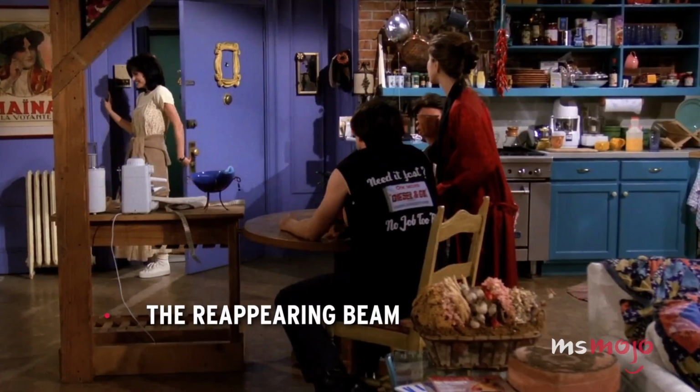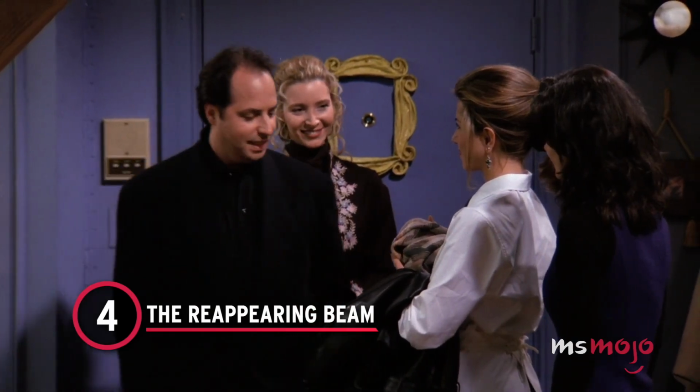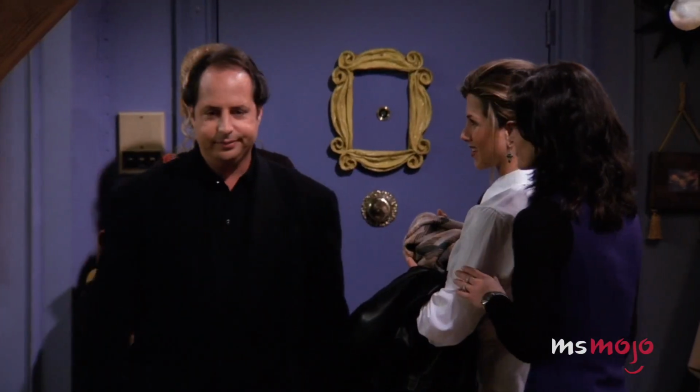Number 4. The Reappearing Beam. If Friends took place in Hogwarts, then maybe it would make sense when things just disappeared and reappeared.